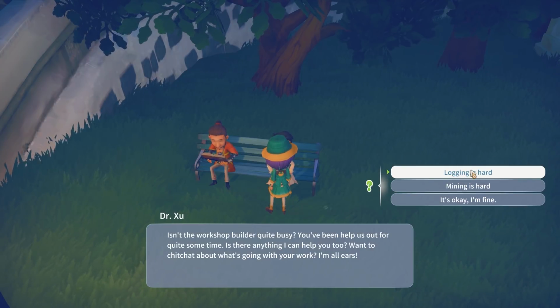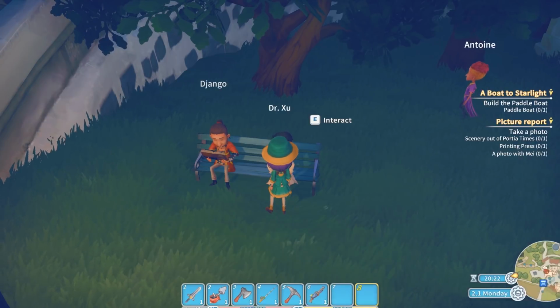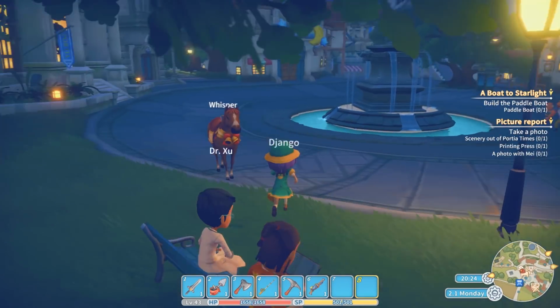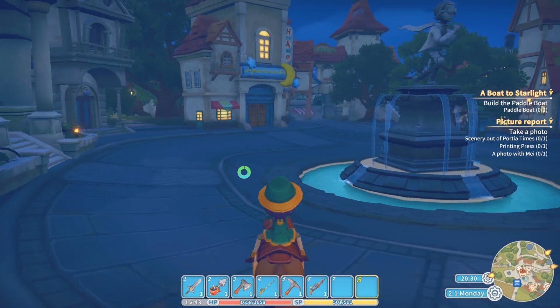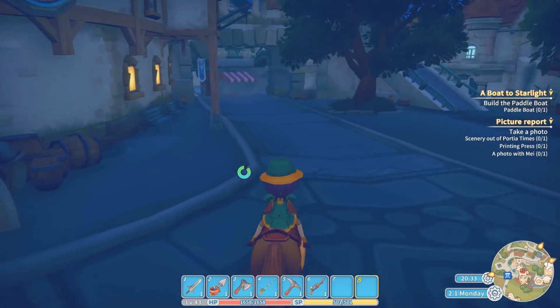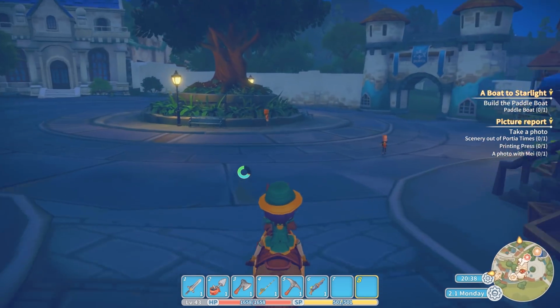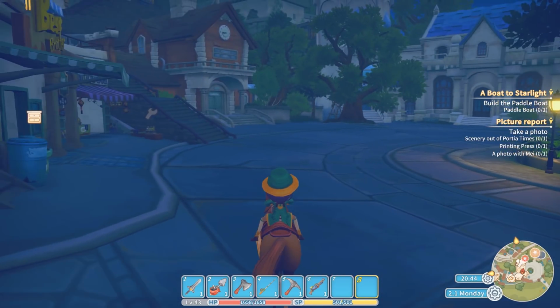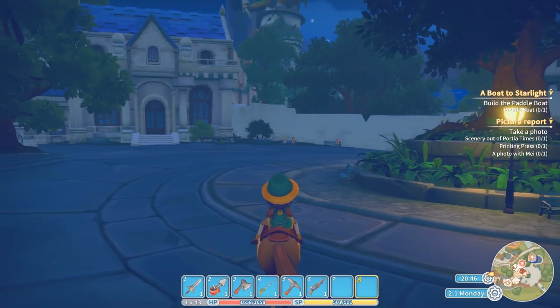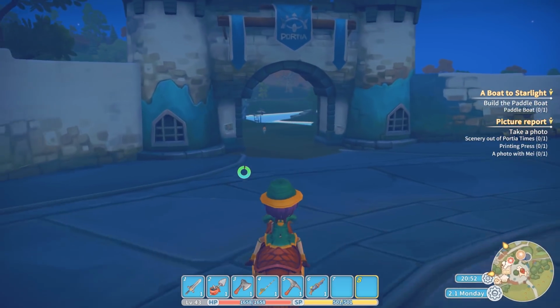Mining's okay. I think it's logging. Logging is the worst. Right, I understand. I wonder if that'll come back later for something. That's interesting. Well, let's go see if we can see where Mint has gotten to, because I'm a lot faster than Mint, so I can race down here and try and see where he's gone. Oh, he's disappeared. I'm a terrible friend. Oh no, here he is.